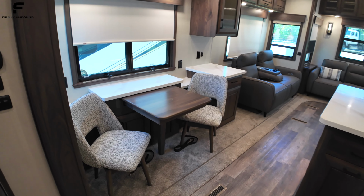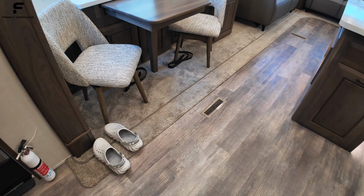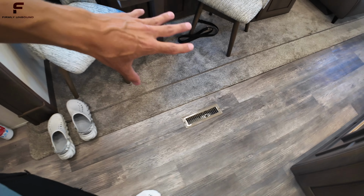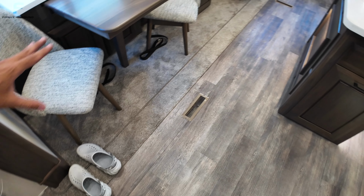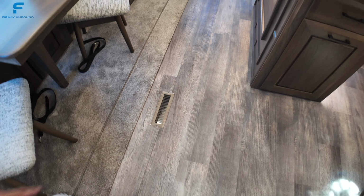Now, a couple things that some people may not like: you do have carpet in here. I understand the justification for the carpet, as if you're living in this and you're walking around barefoot a lot of times, this carpet is just a better feeling material. It doesn't feel cold to the touch. It's softer, and it's just better when you're barefoot inside of your camper. But some people are just adamant, no carpet whatsoever, and this does have carpet in it. You also have heat ducting ran through the flooring.